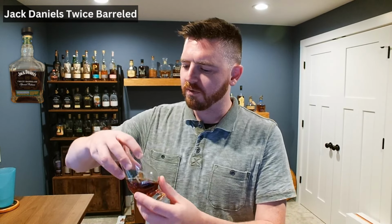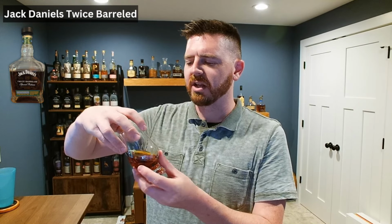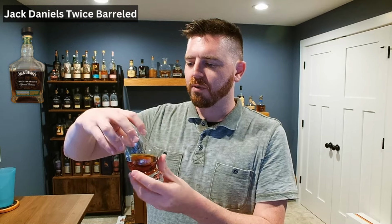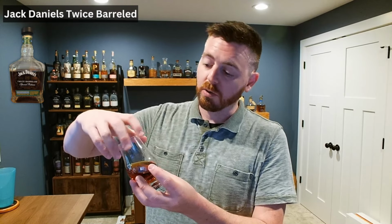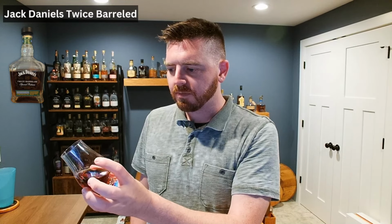It doesn't taste like it's a super high proof, but it is really oily, and it's got these thick drips running down the glass. So I don't know, is it drinking under its proof, or is it really thick for a lower proof whiskey? I don't know. One of the two is happening though. Love that though. Love that.